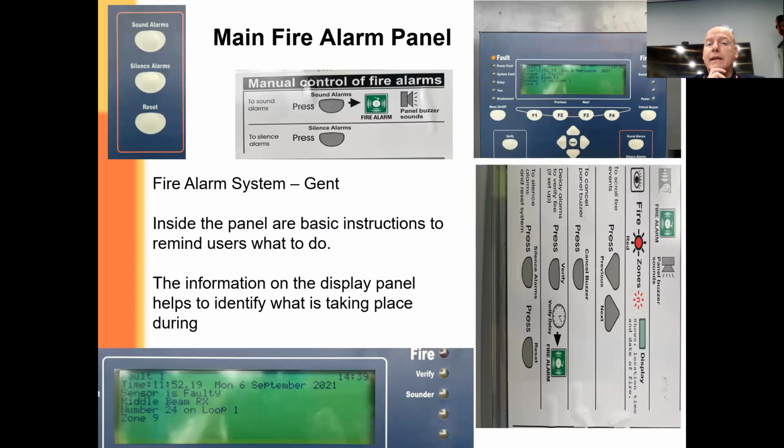So the fire alarm panel, there are 2 panels. Just starting with the one in reception, right next to control, security control. It's a Gent Vigilon system, and there's a repeater panel in production.